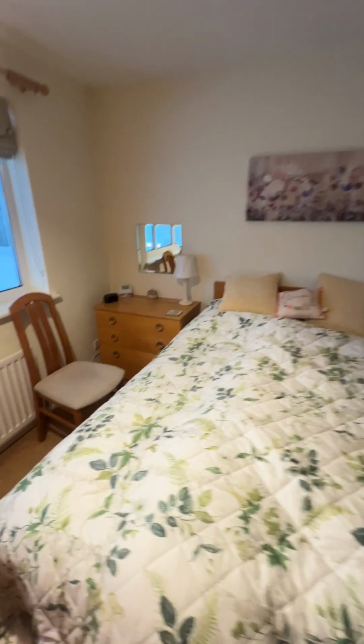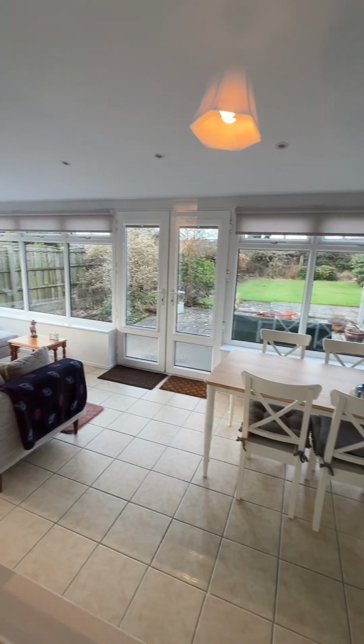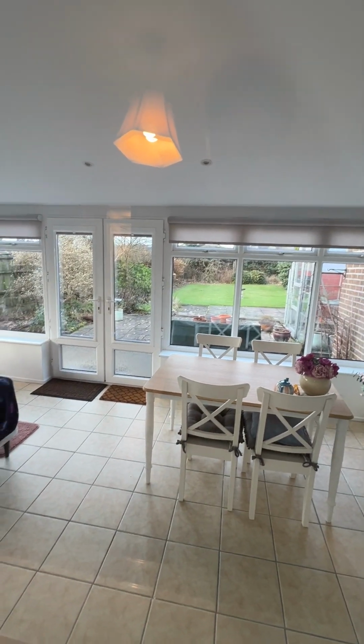Wonderful double bedroom with fitted furniture on this side, and a lovely view into the conservatory, which of course can see straight out into the fantastic space at the rear.